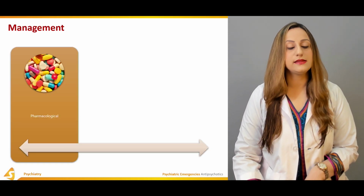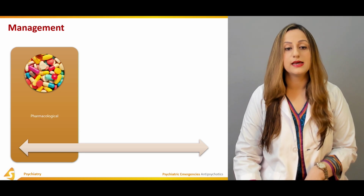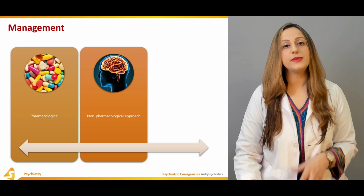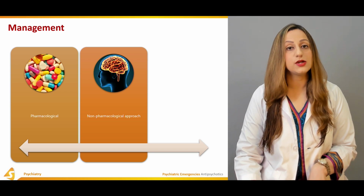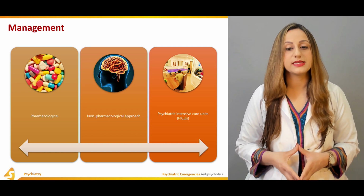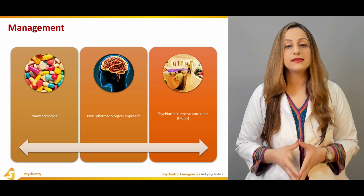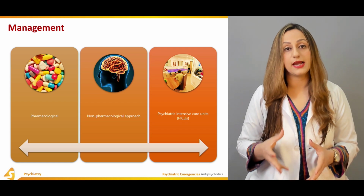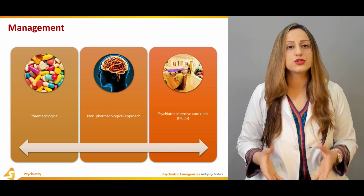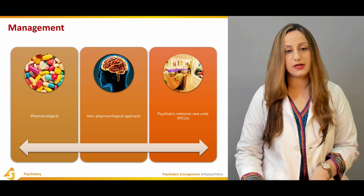The management basically includes the pharmacological management. Obviously, we'll be dealing with a lot of drugs that are related to such kind of management. Then the non-pharmacological approach will comprise counseling sessions and cognitive behavioral therapies. And then the psychiatric intensive care units, that is the PICUs. They're designed for such psychiatric patients who have the side effects of the antipsychotics, as well as they are also the emergency departments for the psychiatric department.